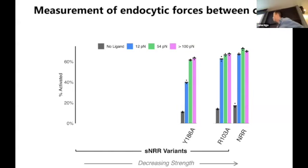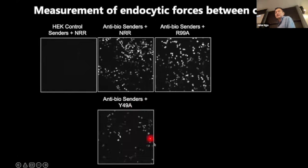Next, we wanted to test this Y186A, which was originally called Y49A, but it's that one that I showed you earlier with the structure and the various TGT. So this is the weakened receptor. We eliminated the aromatic ring, the pair of hydrogen bonds, and we have an alanine at position 186. And 12 piconewtons stimulates activity to some extent. So when we look at those cells in the presence of biotin fluorescein against anti-biotin senders, we get some amount of signaling. And signaling is notably lower than what we observed with NRR and R103 mutant.